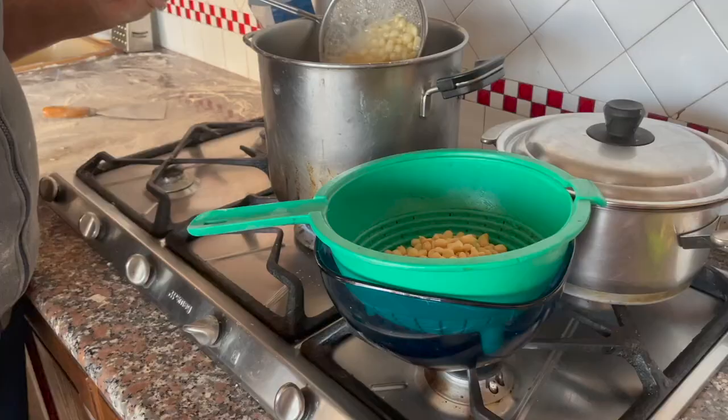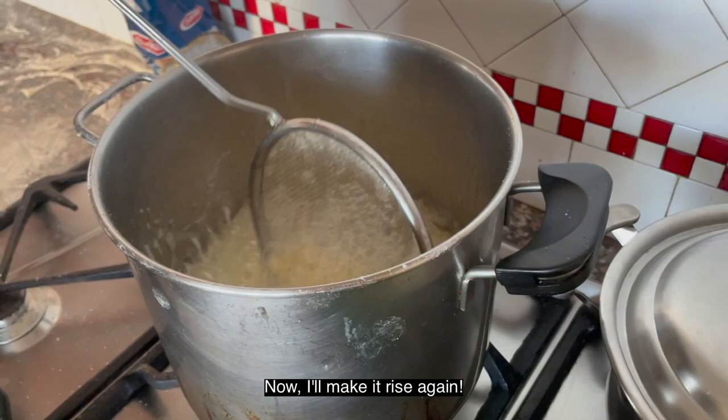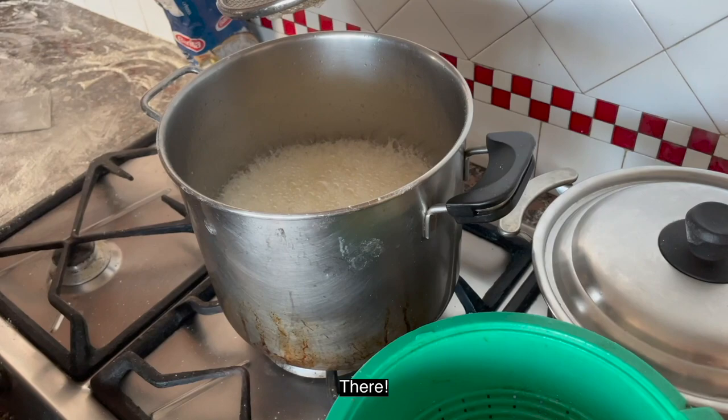So the more and more he does, the higher the oil is rising, and this is why you need a high pan to do this in. Ecco. Wow. Guarda. Yeah, that could be dangerous.